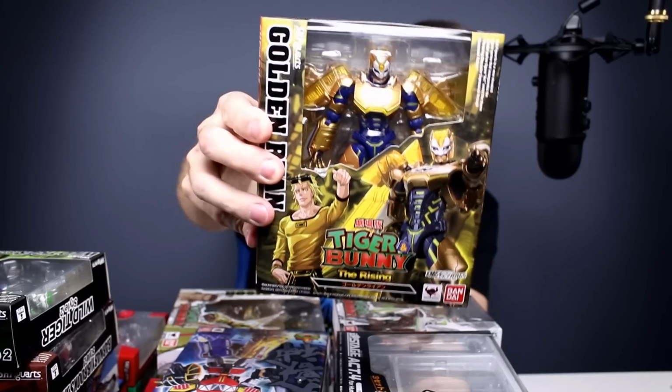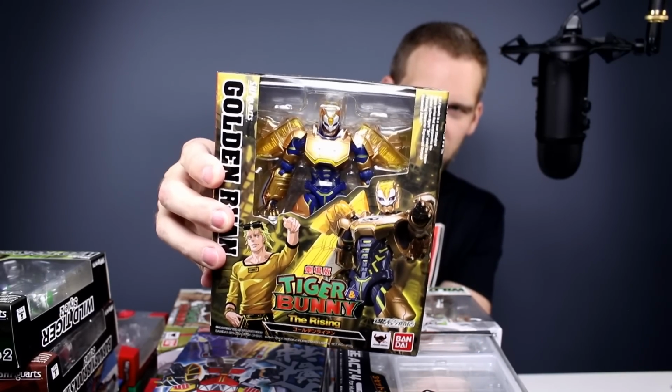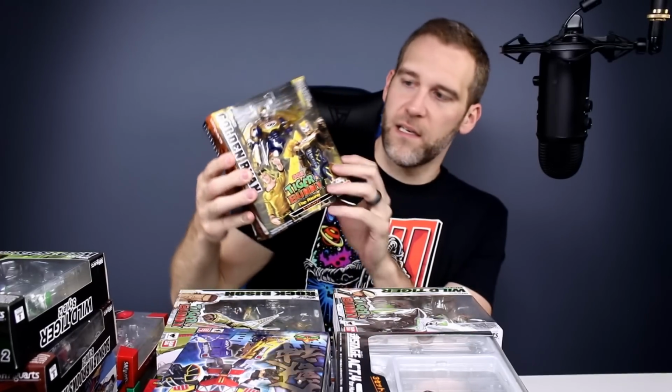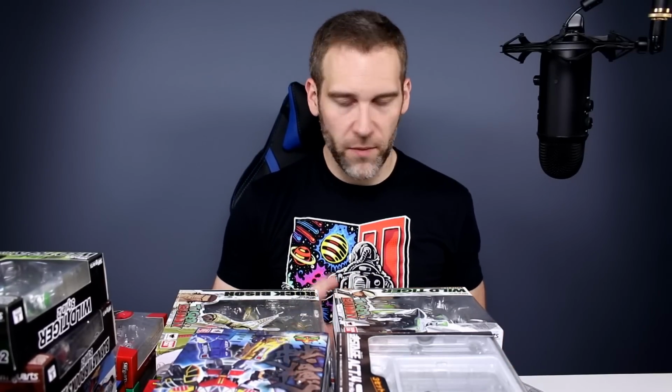This guy, Golden Ryan, not the best character ever, but definitely a cooler version of the other two. I think as far as the suit goes, the wings and the gold and the blue and the white, very, very nice. This figure is so prone to breaking though. If you buy one of these and you're snapping his wings in the back, do not touch them. They break off without any effort at all. Be very, very careful.